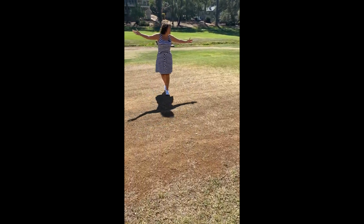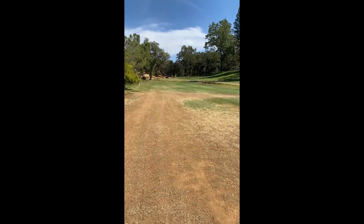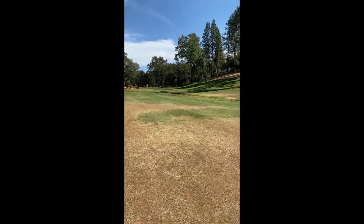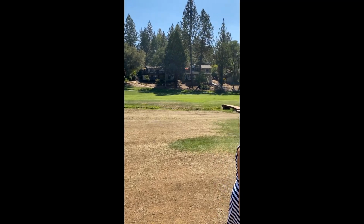Oh, look at all this space. Imagine not having neighbors right behind you. Imagine having this lovely green hill to look at that, by the way, someone else takes care of. You don't have to mow it.